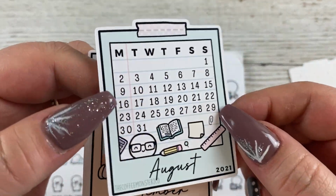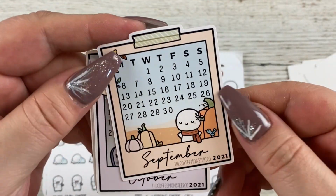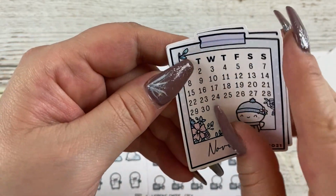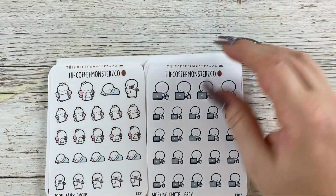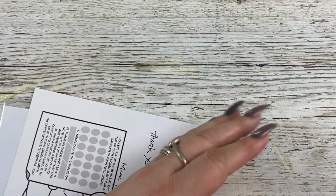August, which is my birthday month. Oh, and it's got little planner things. September, that's cute. October, November, and December. These are adorable. Love them. We'll go into those in a moment.